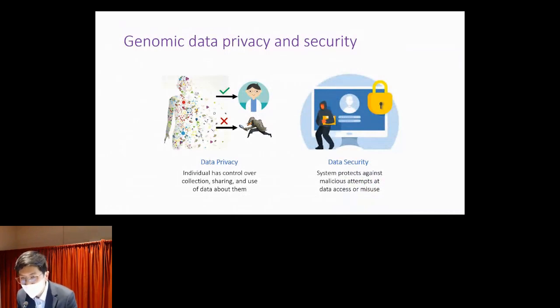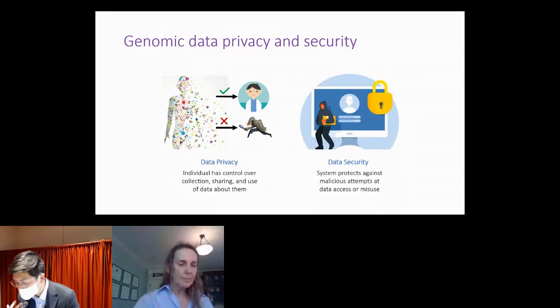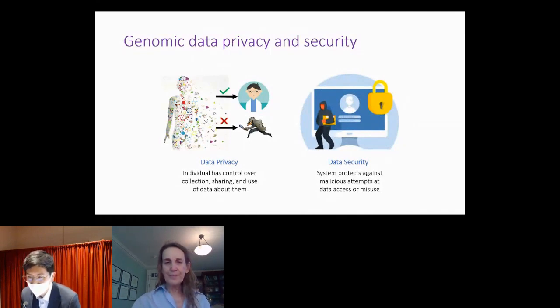So privacy at a high level means having control over who has access to one's personal information and how this information is used. Security, on the other hand, refers to the quality of systems that protect against malicious attempts to access data or misuse it. And while these two concepts often go together, and often they're used interchangeably, it's good to know that they're different, and one does not necessarily imply the other. And we're generally interested in building systems that are both secure and protect the privacy of individuals.